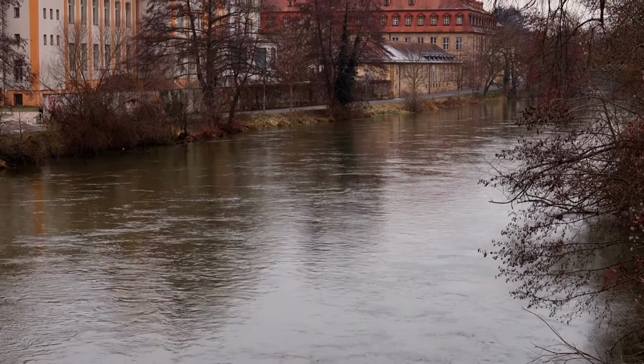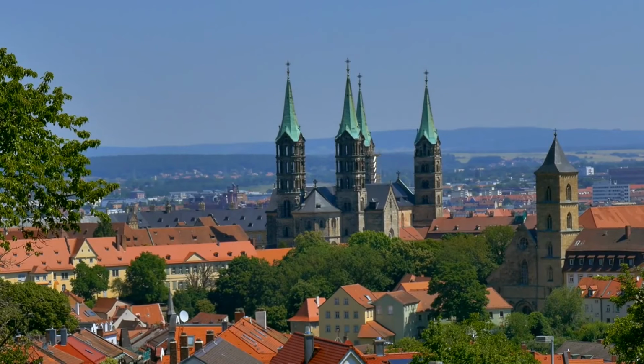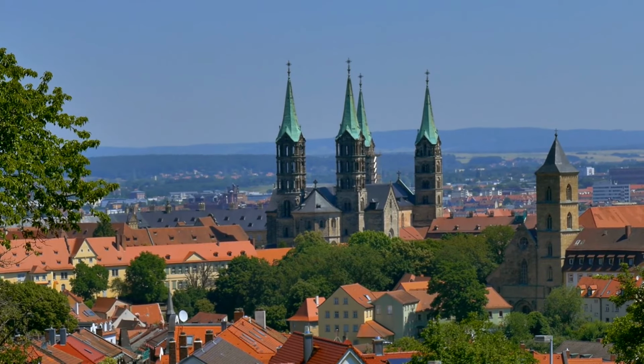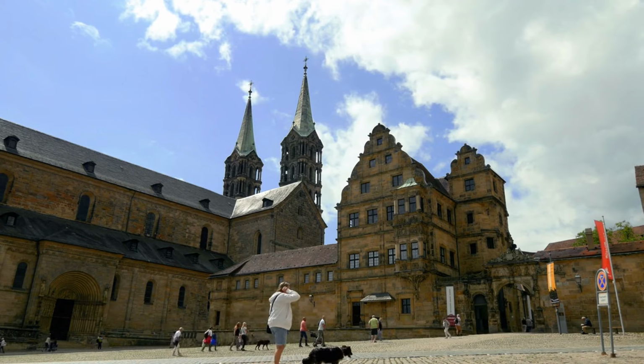One of the most significant periods in Bamberg's history was the 11th and 12th centuries. During this time, the town became a key player in the Holy Roman Empire. The magnificent Bamberg Cathedral, which we'll explore later, was consecrated in 1012 and rebuilt in the 13th century after a devastating fire. The 15th and 16th centuries brought both turmoil and progress.